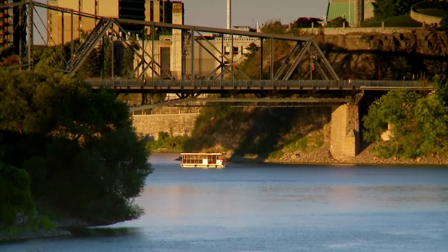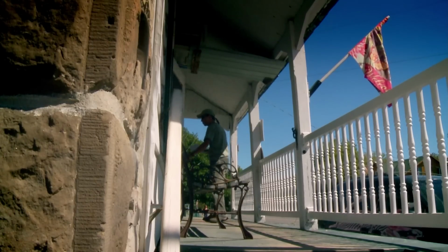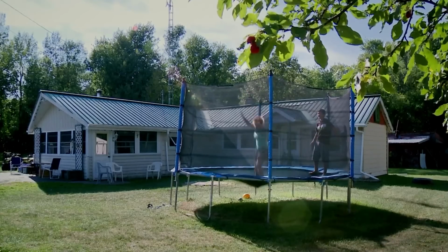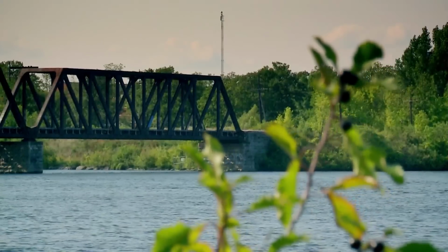Ottawa, Canada's capital. 25 miles southwest of the city lies the picturesque village of Ashton. Truck driver Paul Rubel, his wife Brenda, 15-year-old Jasmine, and 13-year-old Tanner have lived here for 6 years. You spin on that one.